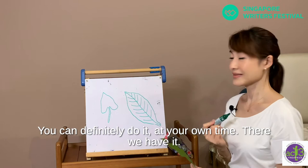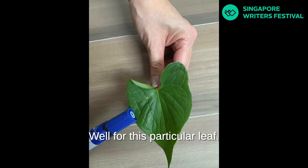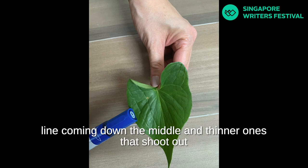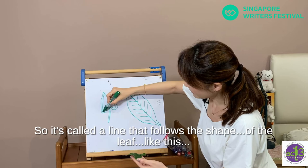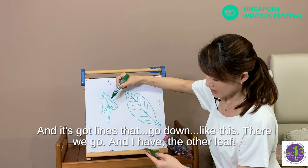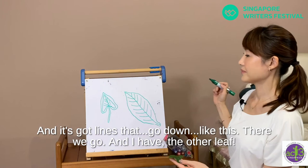There we have it. And this one here, let's have a look. A closer look at this leaf and see how the veins go. Well, for this particular leaf, the veins are much lighter and it follows the shape of the leaf. It's got another line coming down the middle and thinner ones that shoot out like this. So, now that I've got an idea, I'm going to look at it closely. So it's got a line that follows the shape of the leaf like this, and then it's got the vein going down the middle like this one, and it's got lines that go down like this. There we go. Then I have the other leaf.